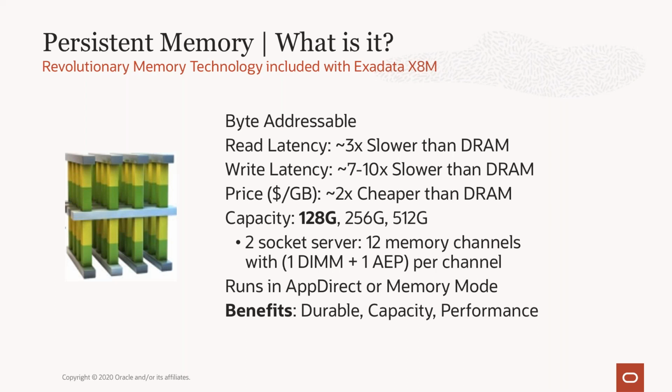So far, when you compare it to DRAM, you might think, that's not so great. The reality is it's several orders of magnitude faster than flash. So if you're looking at the storage tier between flash and DRAM, PMEM or persistent memory sits very nicely in there. Its price per gigabyte is about 2x cheaper than DRAM. It has much larger capacity. 128 gigabytes is the smallest form factor that you can get.